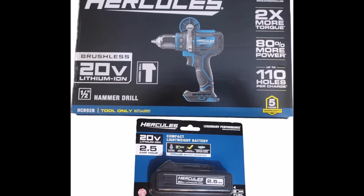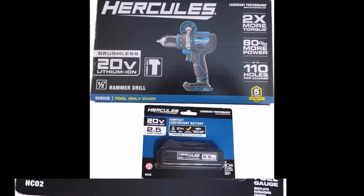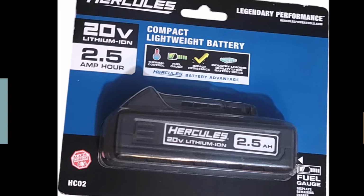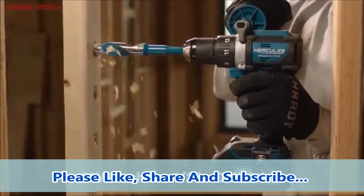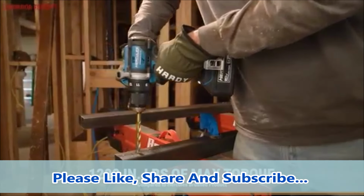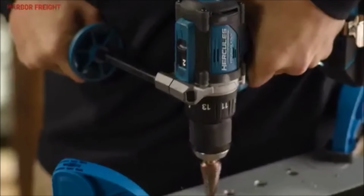The all-metal gear construction is built to endure heavy-duty tasks, making it a reliable tool for demanding jobs. It delivers up to 32,000 blows per minute, making it particularly effective for drilling in masonry and concrete. The textured overmold offers a secure and comfortable grip, while the detachable side handle improves control during high-torque work, ensuring both safety and precision. This tool is ideal for professional and DIY users seeking power, versatility, and reliability in their drilling tasks.